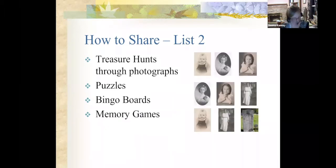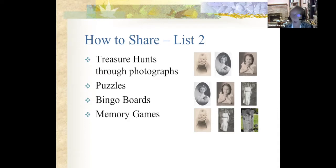Of course, one of the games that we probably all played when we were kids was that old memory game where you turn the cards over and you try to find 2 that match. Why not do that with pictures of your ancestors? Depending again on the age of the people you're dealing with, you could have 2 different pictures of the same person. Here they are as a young person, here they are as an older person, however you want to mix and match them. But again, it gets you a chance to start a conversation with people about these ancestors and show them some of these great photographs that you've found along the way.